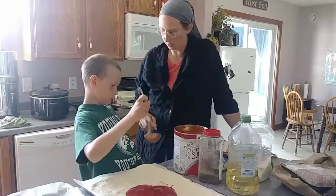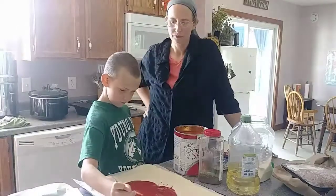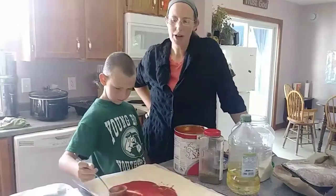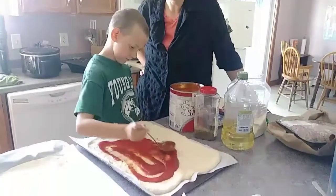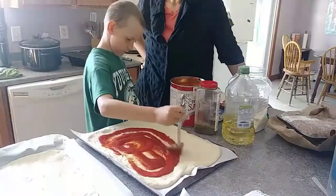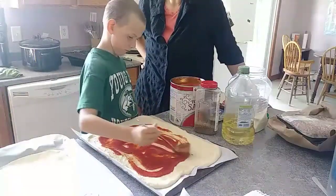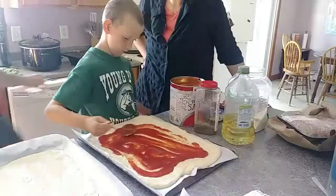Okay, you can spread that out. Remember, take your time, and we want to leave some crust on the edges, right? So we try to get the kids involved in the kitchen, one, so they know where their food comes from and how it's made, but also because they learn a lot of skills this way. And for Josiah today, coordination is part of the issue.